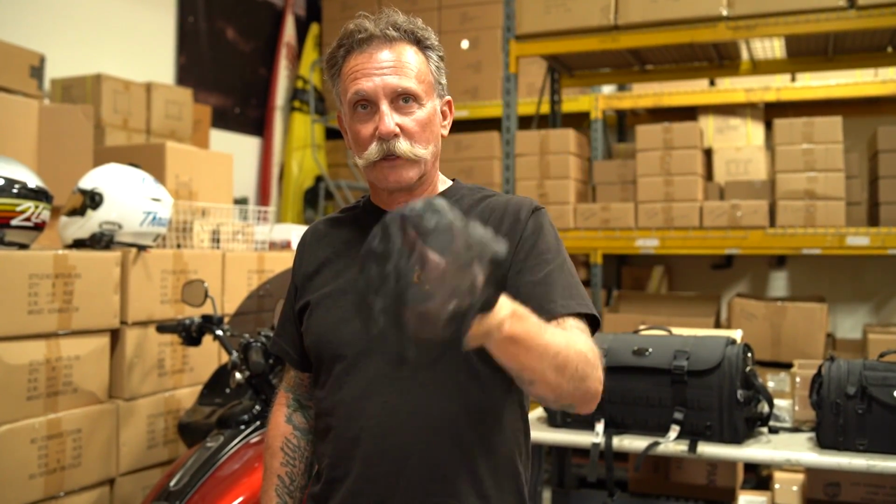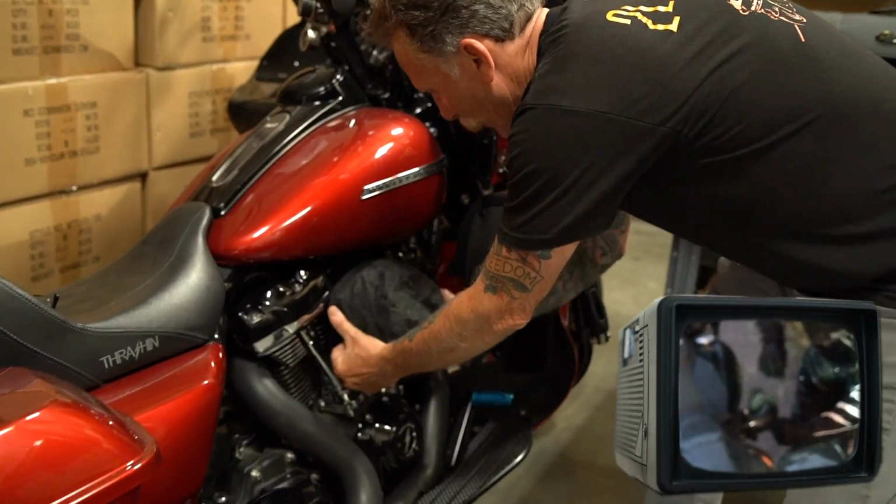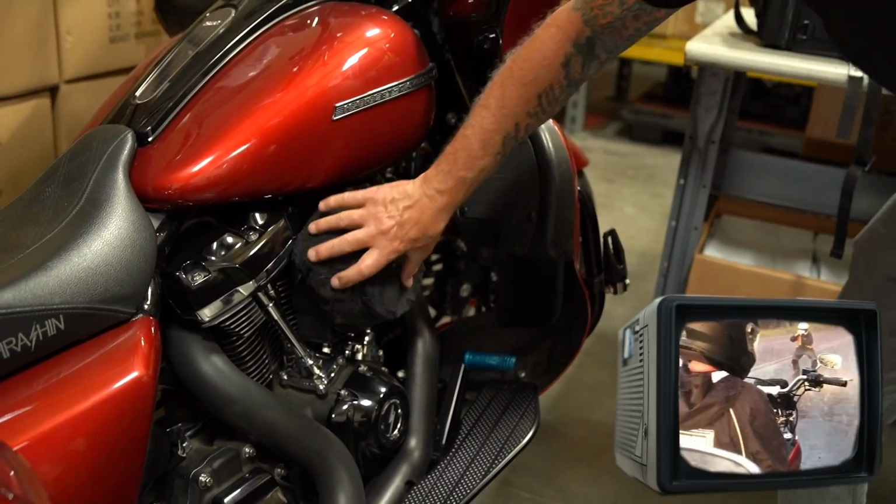Another thing that Galen and I carry on our bikes all the time is this rain sock. It's very important. We've seen guys fumble on the road with their bikes bogging down, but it's a great thing. Rain's coming down, you slip that on your air cleaner, you can run all day in the rain, no problem. So we have Rob all packed set. I mean, he's really ready to go on a 10-day trip to Sturgis.